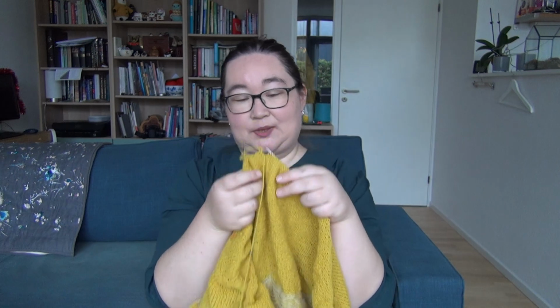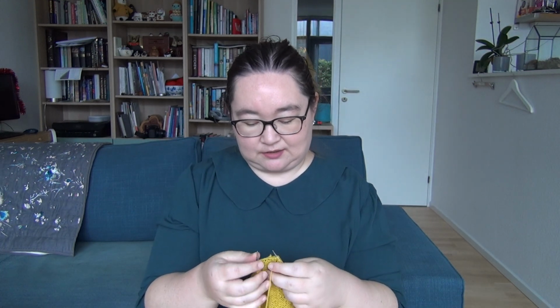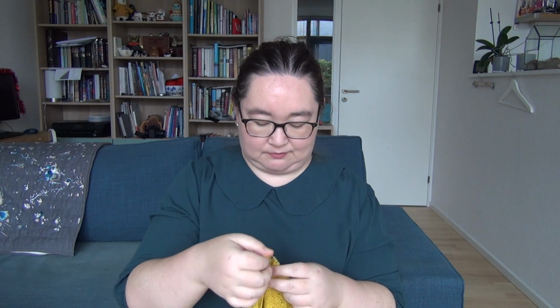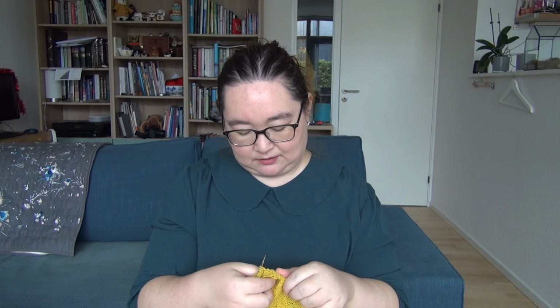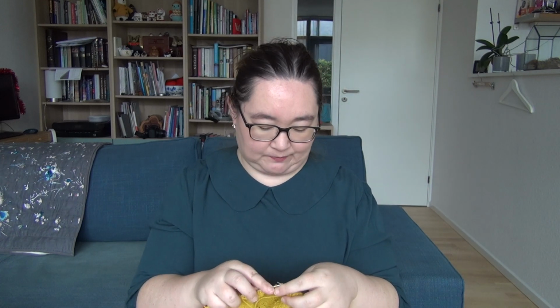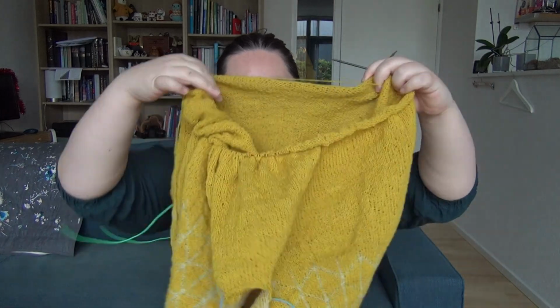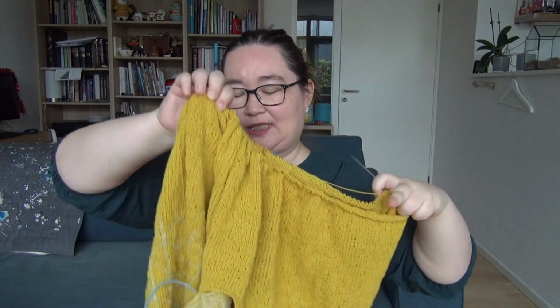One thing about rustic wool is that if you lose your stitches, you can just put them, don't capture the yarn you're working on. There we go, all caught up. So yeah, rustic wool will never slip.